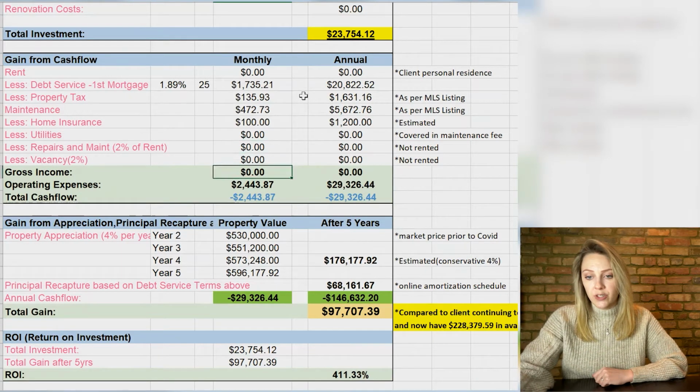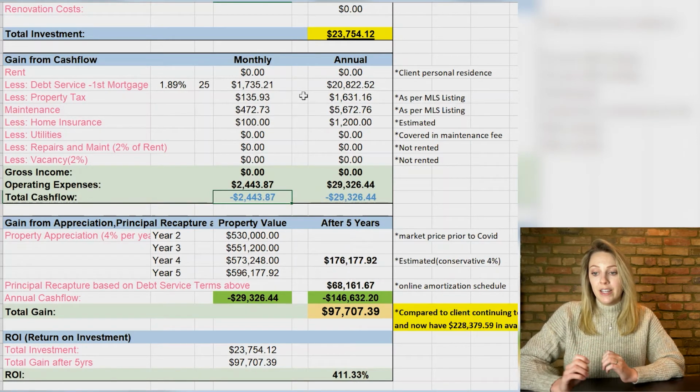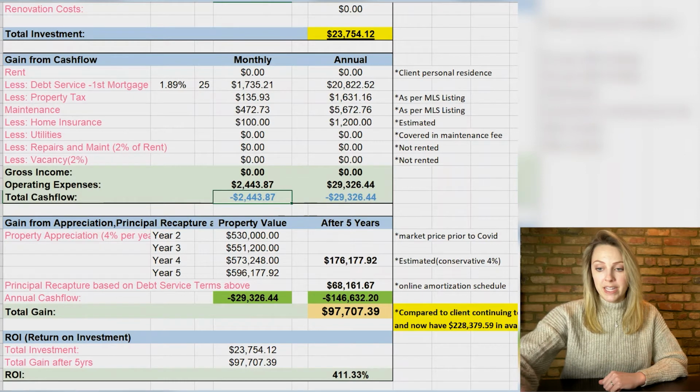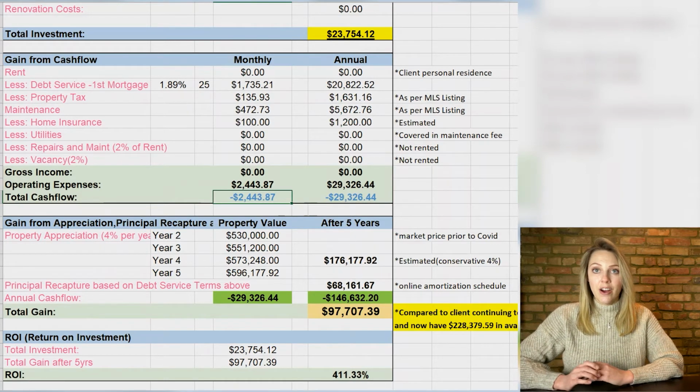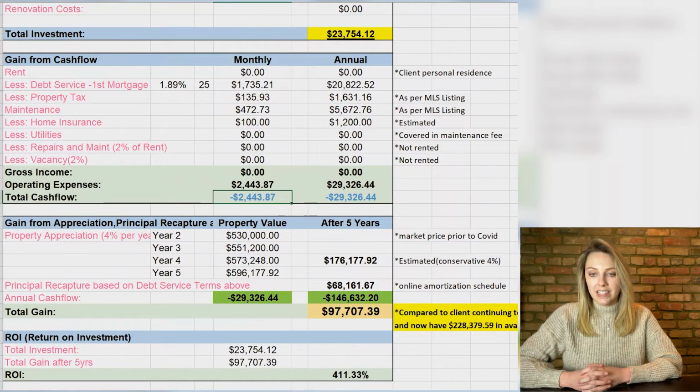So this brings us to a monthly expense of $2,443.87. So obviously this is a little bit different than how we would typically analyze these numbers. The last piece is that if you're looking at this from an investment standpoint, it's a personal residence, but if you're also looking at it as an investment, you're looking at this thinking, $2,400 out of pocket every month, that seems like a really big expense.